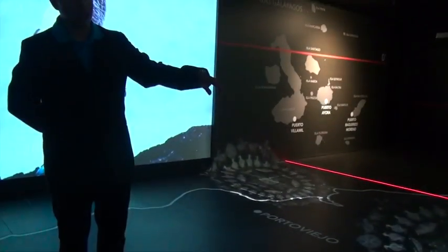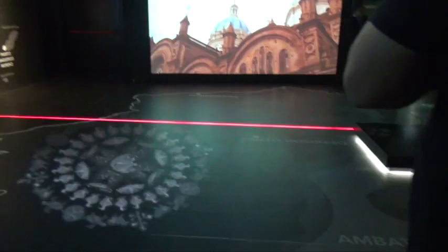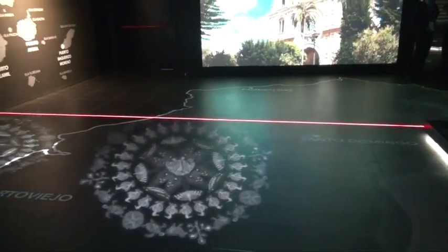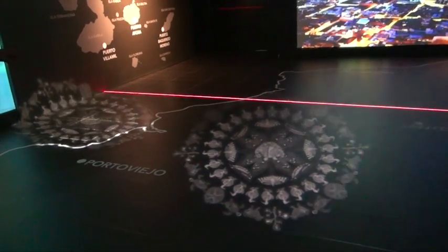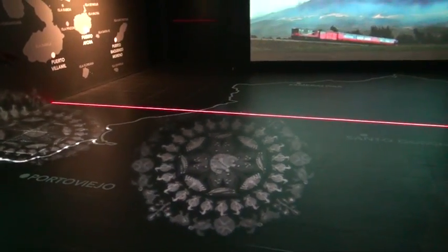On the floor you can see the geographic map of Ecuador, the most important cities. In the north, our neighbor is Colombia, in the southeast is Peru, and in the west we have the Pacific Ocean. Can you see this red line? This is the equatorial line, and this is the cause because our name is Ecuador. We stay in the middle of the world.